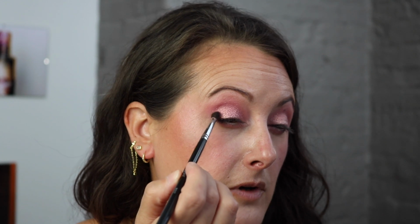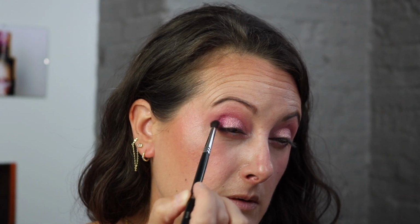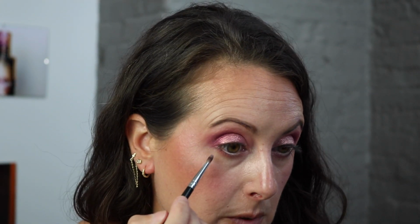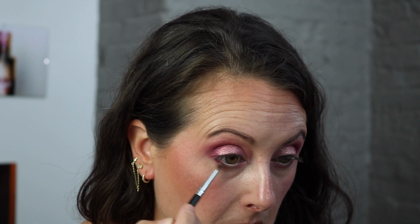I don't know. Okay, I'm gonna go in with this kind of dark purply color just on the outside, just to create a little bit of depth. I don't know if that did. Yeah, it did. And then I am just going to use a little pencil brush, and I'm just gonna put that right in the corner on the bottom lash line.